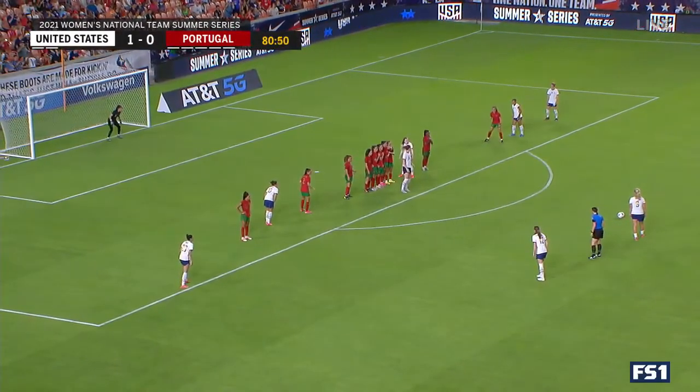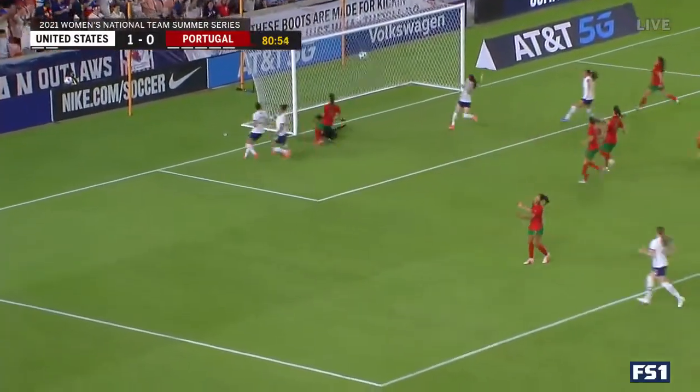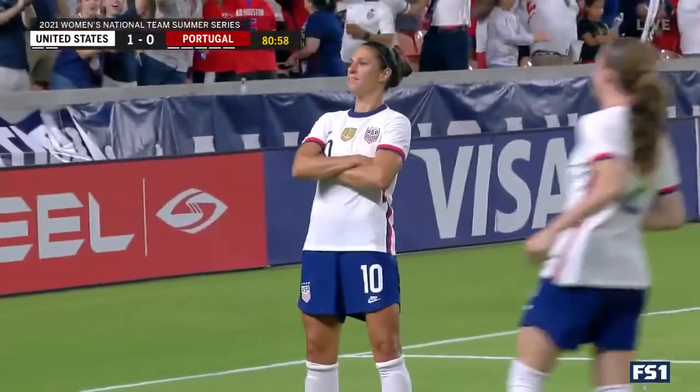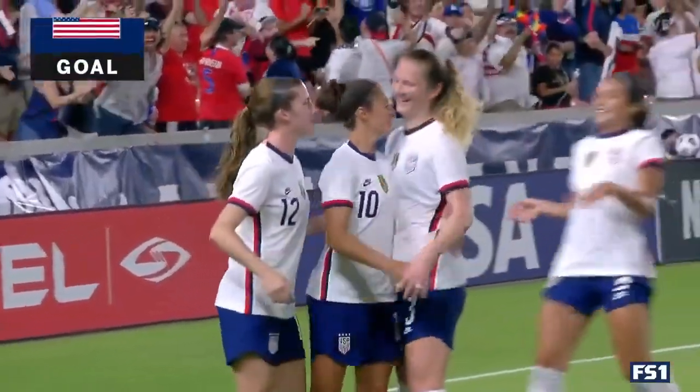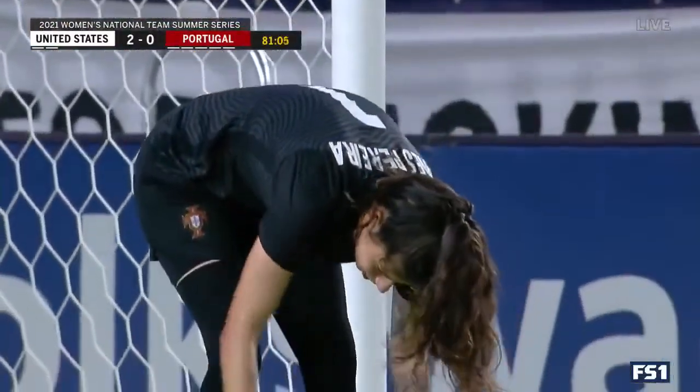Whistle. Horan will strike. Horan with a shot. Right at goal. Saving a rebound. And a second goal. It's Carly Lloyd. 2-0 U.S. Of course it is.